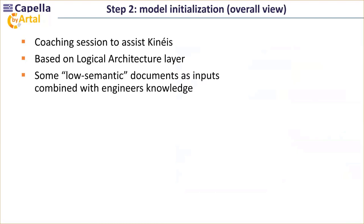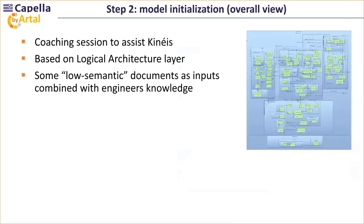for this first modeling, we start directly on the logical architecture layer because the architecture was already defined and mainly specified. In this case, the idea is to capture it, to drive the validation on the V&V activities. So we didn't need to have the first steps such as operational analysis or system analysis. That's why we already had some existing documents, low semantic documents that we used as inputs. And then we captured the first LAB, okay, logical architecture blank. It's a good entry point in this context.